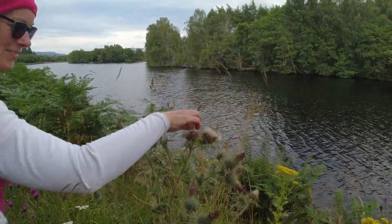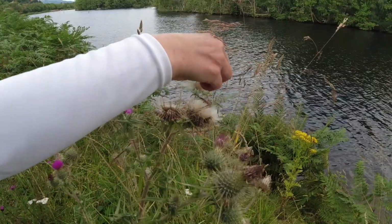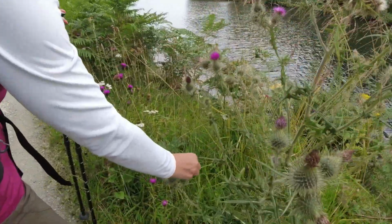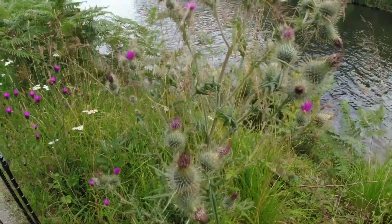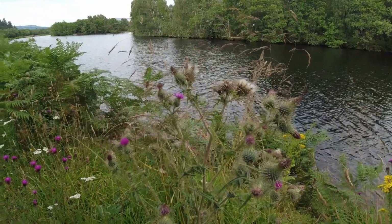Oh, this is so soft. This is the thistle going to seed, look. It's got flowers. Flowers are really soft as well. But these are really prickly because they're protecting their seeds. Fascinating. Let them go, pollinate.